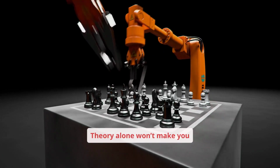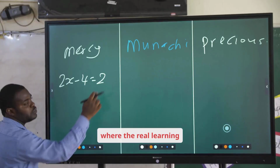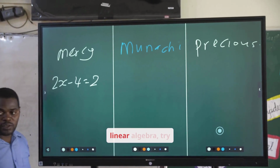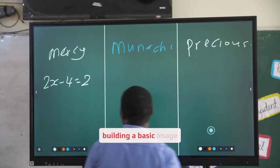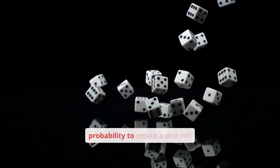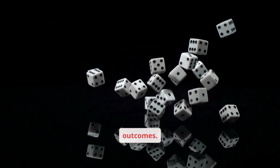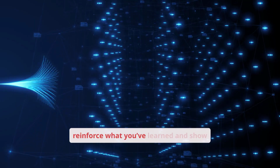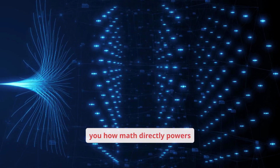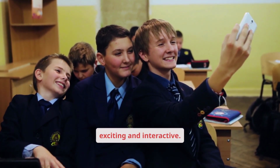Theory alone won't make you an AI expert. Practical application is where the real learning happens. As you study linear algebra, try building a basic image recognition program. Use your knowledge of probability to create a dice roll simulator that predicts outcomes. Small projects like these reinforce what you've learned and show you how math directly powers AI. They also keep your learning journey exciting and interactive.